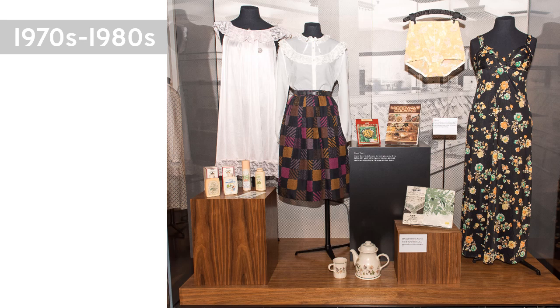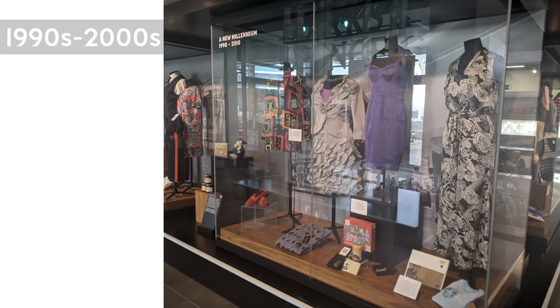This exhibition case covers the 1970s and 1980s and includes newly introduced convenience foods like Chicken Kiev, as well as Dallas-inspired shoulder pads often featuring here. The exhibition moves through the 1990s into the 2000s, featuring the launch of sub-brands like Peruna and Autograph, and the introduction of Fairtrade cotton at M&S.